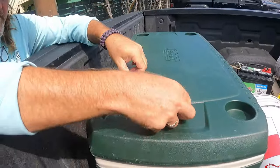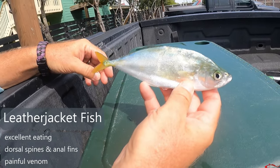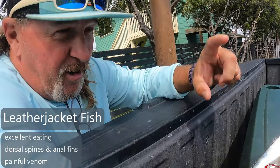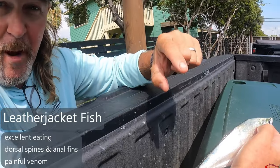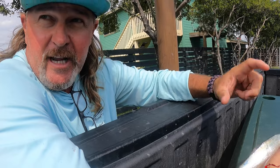Yeah, it's way clearer. You catch one of them today? I did not. What is that? That's a leather jacket. Dangerous fish. You think a hardhead or a gafftop hurts when you get stung by them? This thing is 10 times worse, I promise you. It's like a jellyfish and a scorpion together.